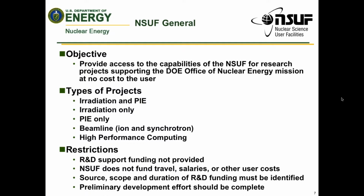We can also just do irradiation only if you would like, and then if you have support to do the post-irradiation examination somewhere else under funding, that's perfectly fine. If we already have samples, and again, this is where our Nuclear Fuels and Materials Library comes in, if the materials are already available, we can just support the post-irradiation examination on those materials. Beamline, I mentioned before the ion beam. We offer ion beam irradiation. Dan will talk about that, where that's available to us, and that may expand for us in the future.